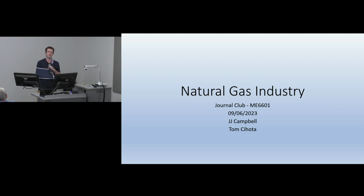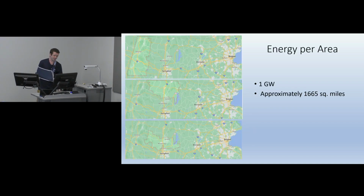So I'm in system planning. So the job is fairly self-descriptive. So I plan out the system. My company is in Massachusetts. It's called Berkshire Natural Gas, and we're in charge of about 3 counties. We distribute gas to Berkshire County, Franklin County, and Hampshire County. And during our peak demand, we can supply about 1 gigawatt of power over about 1,600 square miles.